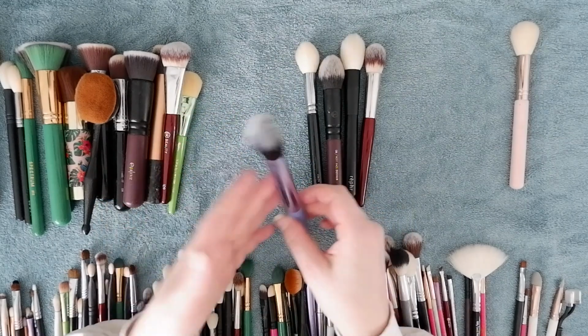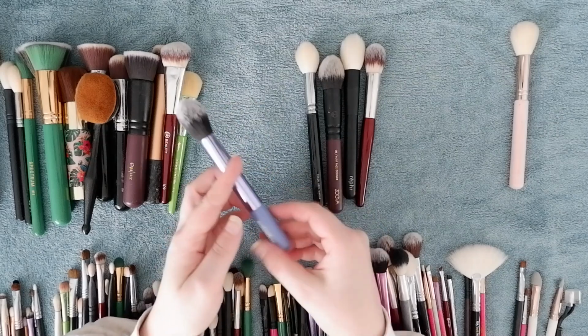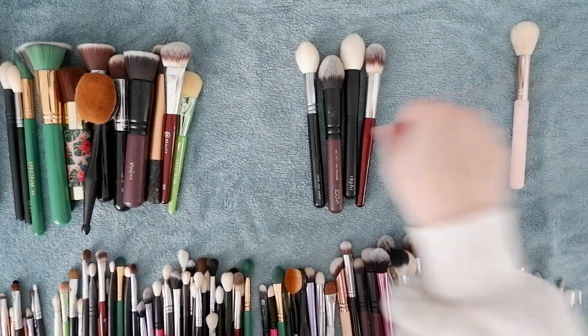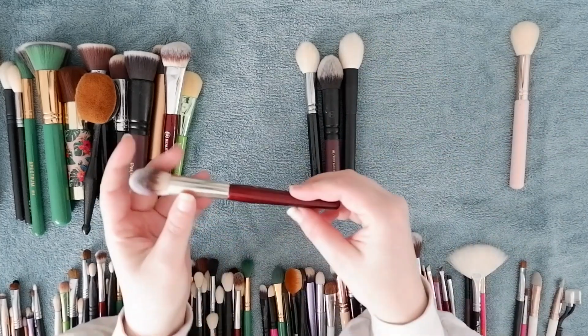This is the B1 blush brush. And this, I've never even used it. Like, I don't love the feel of the hairs, so that can go. It was a freebie, so gift with purchase.